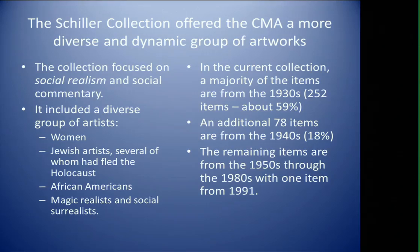The collection itself was also acquired because it represented a great deal of diversity in the art and in the artist. It is a collection that focuses on social realism and social commentary, and it includes women artists, which aren't always represented in museums, Jewish artists, several of whom had fled the Holocaust, African-American artists, and artists who represent magic realism and social surrealism. In 2 weeks, Melissa Wolf is going to come to you and speak about these issues. She's a fantastic speaker, and she will speak more about those branches of art.